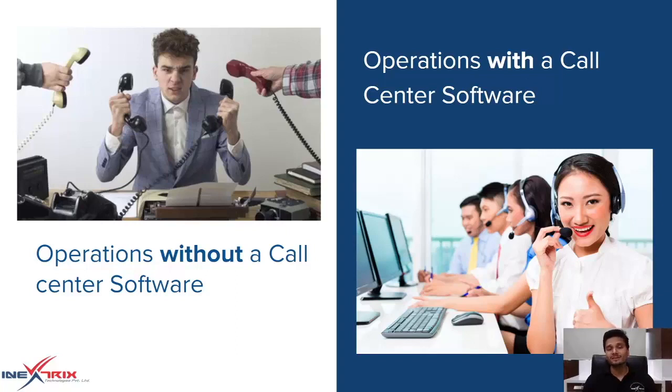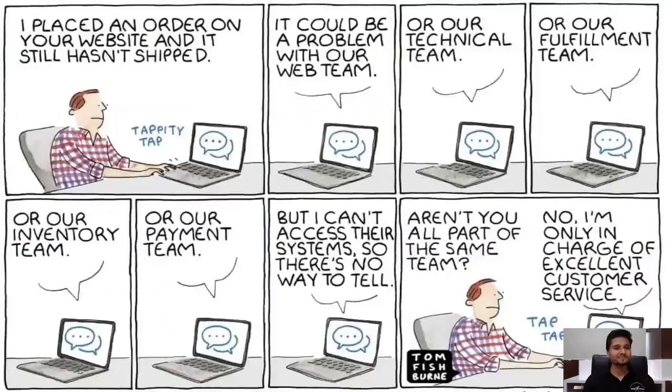Now I'll show you another picture that is even more interesting than this. Here you see a customer who has placed an order over a website and is trying to see where exactly his order is. So he is contacting the customer department of the company where he made the order. He asks, "I placed an order on your website and it still hasn't shipped." Definitely there will be a customer support executive on the other side of the phone or chat, and what he says is, it could be a problem with the web team or our technical team or our fulfillment team or inventory team or payment team. But I can't access their system, so there is no way to tell.